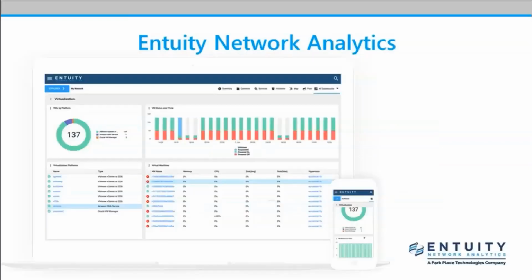Today our talk is on configuration management and monitoring. We will be using the latest version of our software called Intuity Network Analytics, commonly called ENA. For some of you, this is also known as 17.0. And BMC customers, if you're looking for this software on the EPD portal, it is Intuity Network Analyzer for TrueSight.